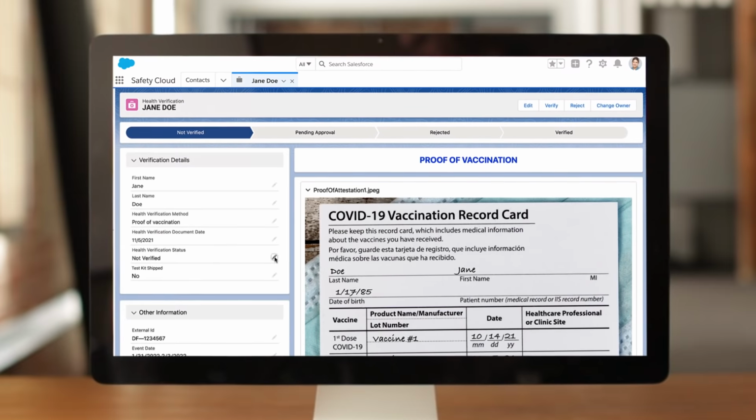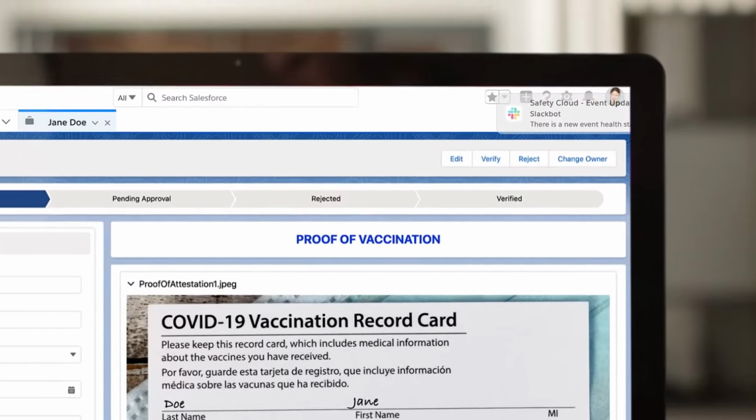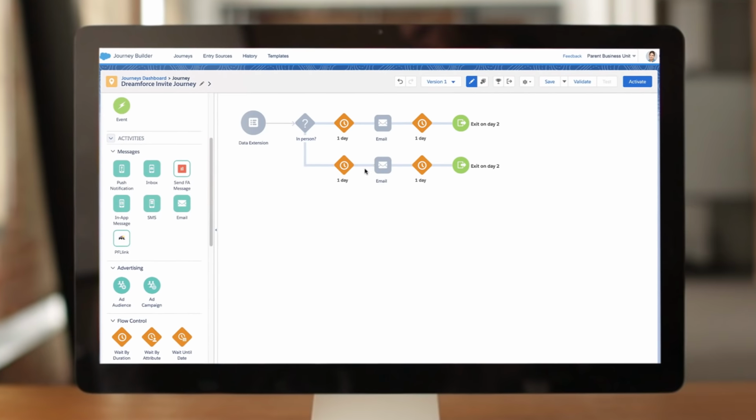Next steps are simpler too. Safety Cloud can help you automate routine processes, like mailing pre-event COVID testing kits or sending alerts to your team automatically. And you can keep everyone in the loop by connecting to your marketing activities.